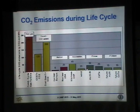You can see here we are an order of magnitude below the emission of fossils. Higher emission than nuclear, and the same order of magnitude are either renewables, wind, biomass. In the future, less material is expected to be used for the solar cells, and this reduces the emission. This is our equivalent CO2 grams per kilowatt hour generated.